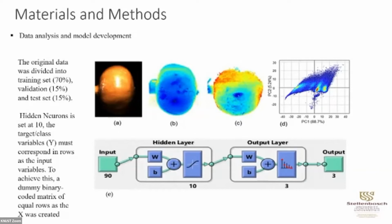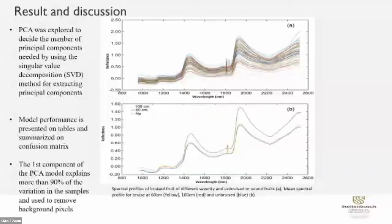The first output is for the 60 centimeter drop, the second for the 100 centimeter drop, and then the third one is for the unbruised sample. PCA was also carried out to explore the data and to see which components explain what percentage of the sample data. And then after the PCA was carried out, the spectral profile was exported. This is the average of the profile. We can see from this figure that the spectral profiles for the three different groups show distinct profiles.